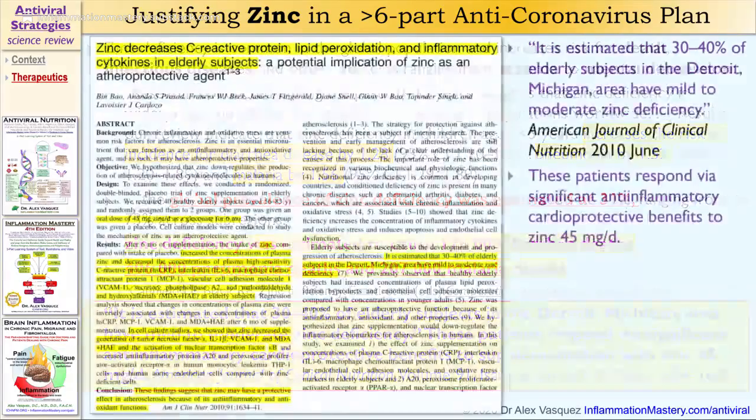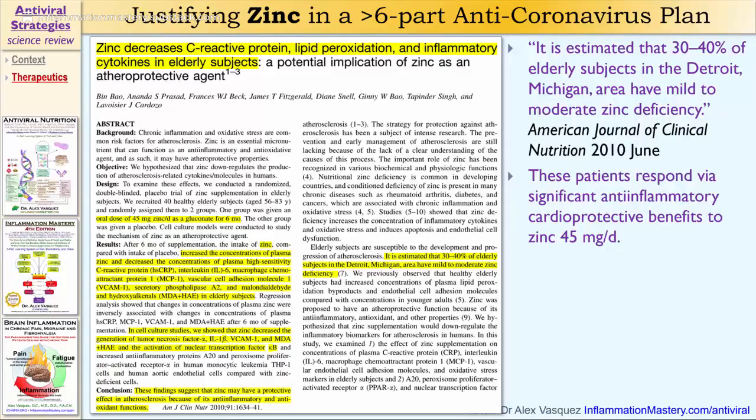Now I'll show you an image of that research itself. Zinc decreases C-reactive protein, which is a marker for inflammation, lipid peroxidation, and inflammatory cytokines in elderly subjects. Some of those same inflammatory cytokines are part of the so-called cytokine storm that is an important aspect of the major clinical consequences of these pandemic viral infections.